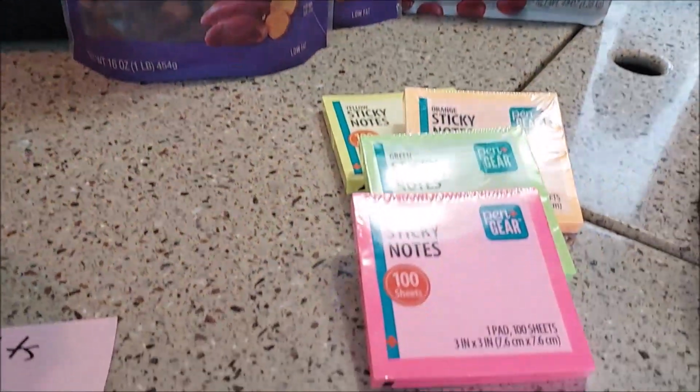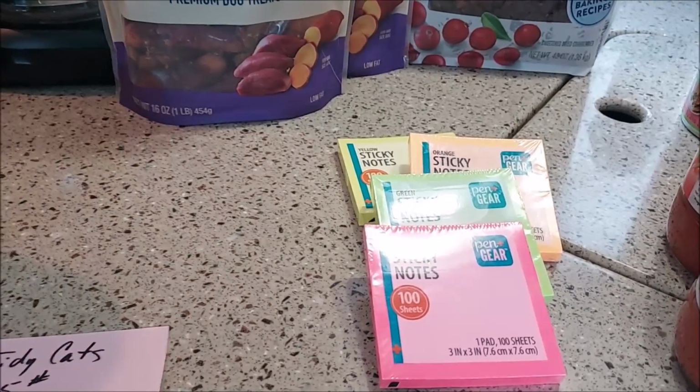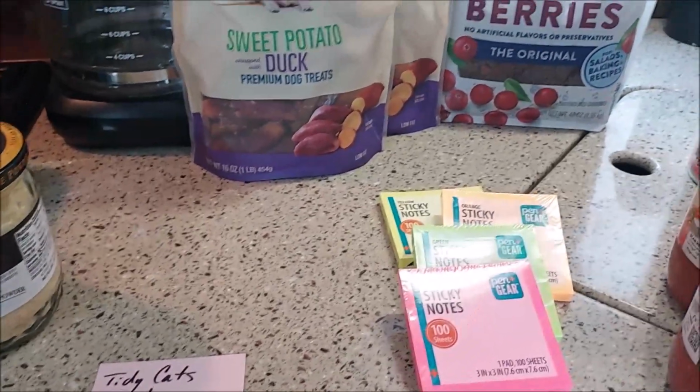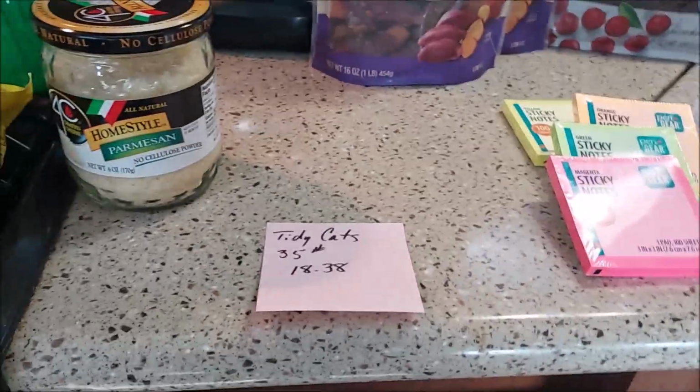And this was another item that I would have just wanted to get shipped to me, but it was not available. So I did get these in the store. They were 96 cents a piece. I love my sticky notes. I gotta have them to help me stay organized and remember things.